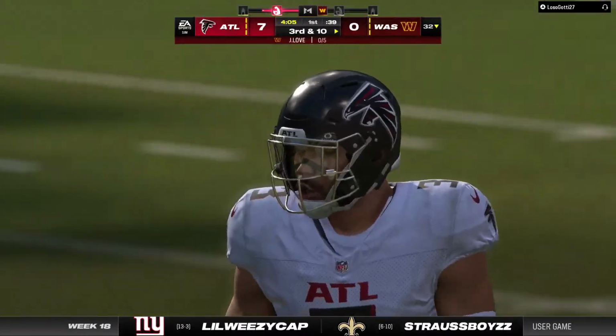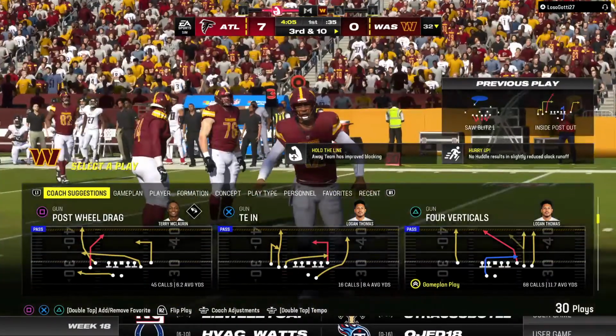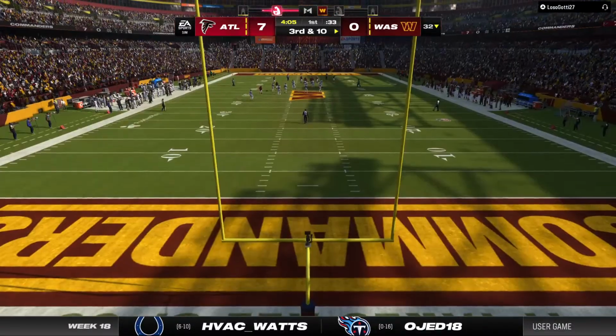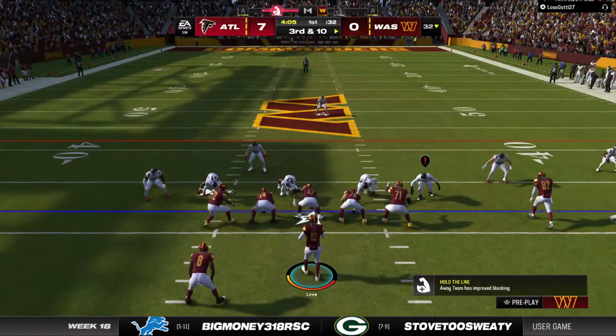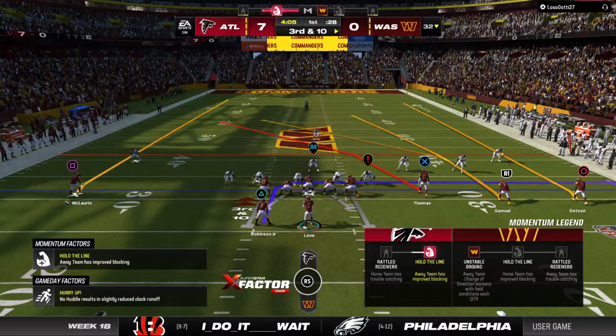Another throw on second down, and this one incomplete as well. Another incompletion there. That's 5 in a row now to start this game. He's got to take a deep breath now, step back, shake it off a little bit, trust his offensive line, and hope that his play caller dials up something that can give him a completion and get him going.